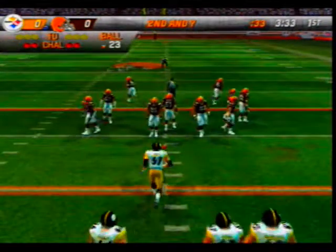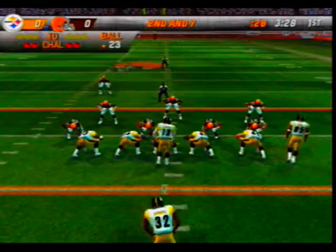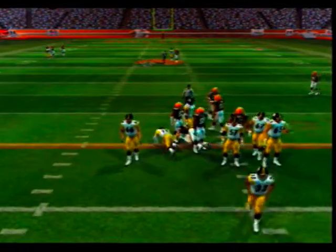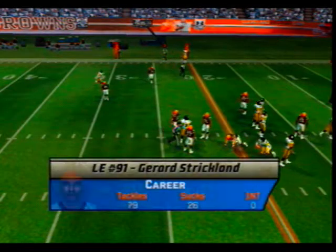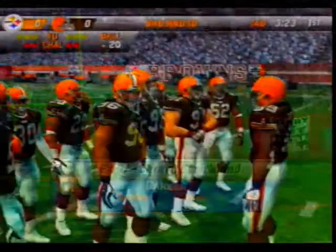Ball on their own 23. Ball on the 23-yard line. The Browns line up in a 4-3. Stepping up. And here's the thing. Yeah, the defense gets into the backfield, but you got to be able to move your feet, avoid the rush, to give yourself a little more time. He just didn't do it.